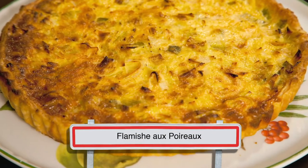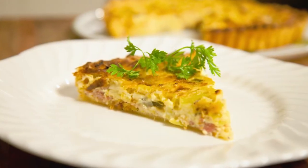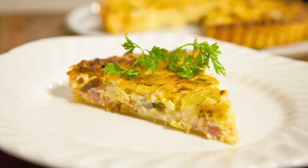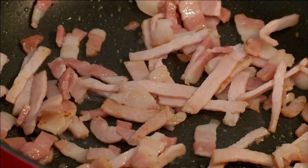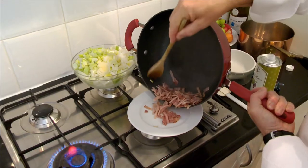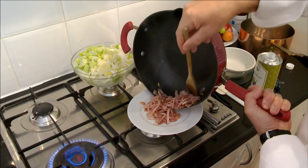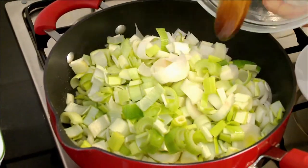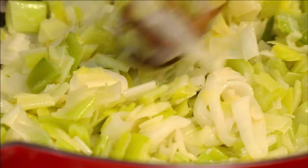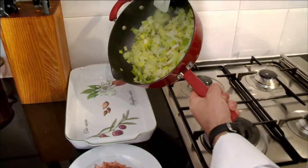This leek tart, called Flamishe au Poireaux, is the most popular family dish of the region. I first brown some diced bacon in a non-stick pan and transfer it to a plate to cool. Then I slowly cook 3 finely cut leeks in butter until soft and also transfer it to a dish to cool.